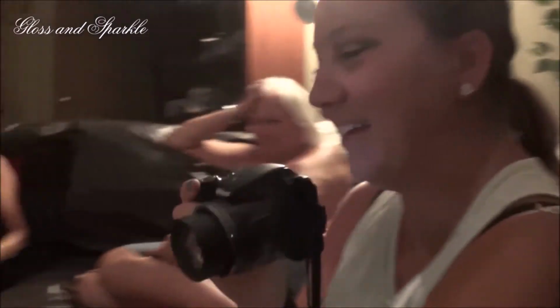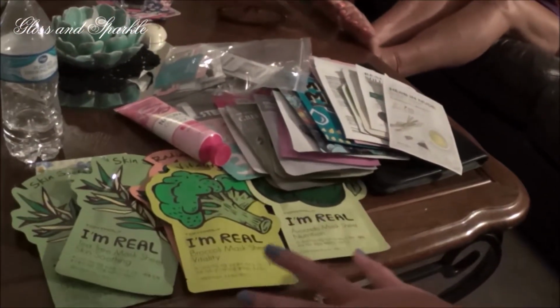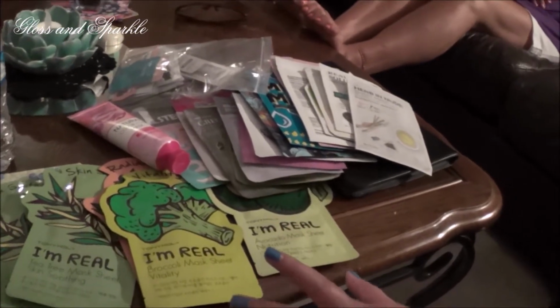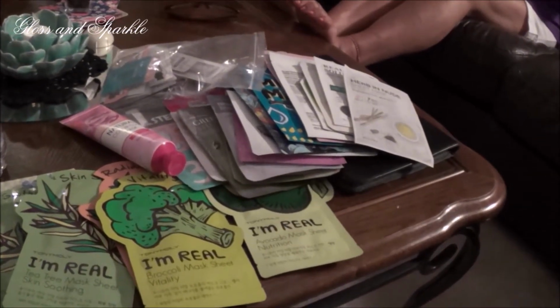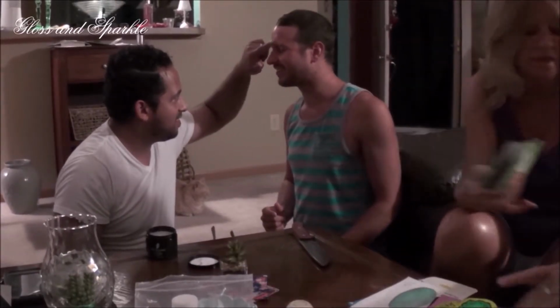Yeah, we are doing a spa night with the moms and each other. We brought a bunch of sheet masks and clay masks, and the boys have one that they're gonna try, from Bo Burma. Our husbands are helping each other apply the mask.